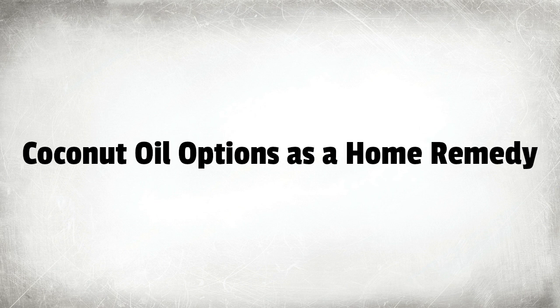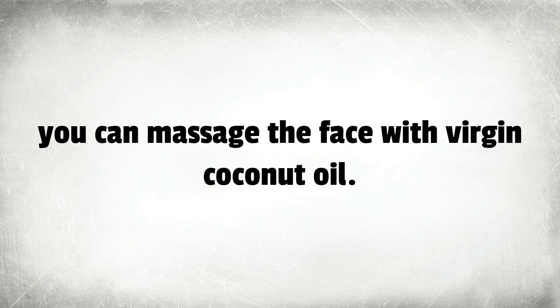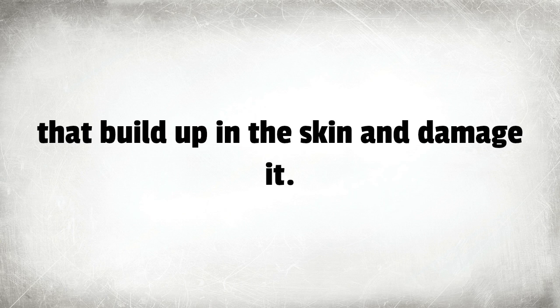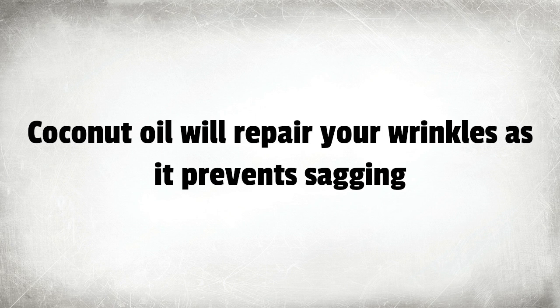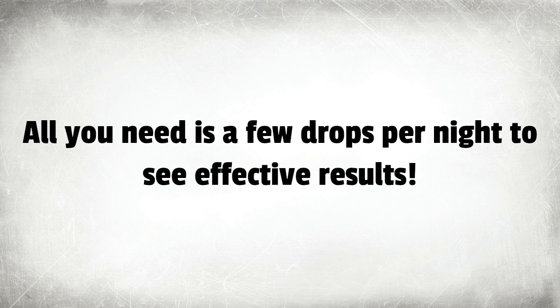Coconut oil options as a home remedy. If you want to treat your mouth wrinkles as part of your bedtime routine, you can massage the face with virgin coconut oil. Coconut oil is effective because it is filled with antioxidants that help protect against free radicals that build up in the skin and damage it. The coconut oil contains vitamins E and A and promotes the production of collagen, which helps keep your skin keep its elasticity. Coconut oil will repair your wrinkles as it prevents sagging and maintains the connective tissues in between your skin fibers. All you need is a few drops per night to see effective results.